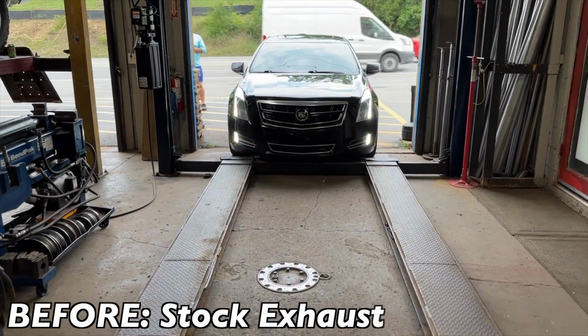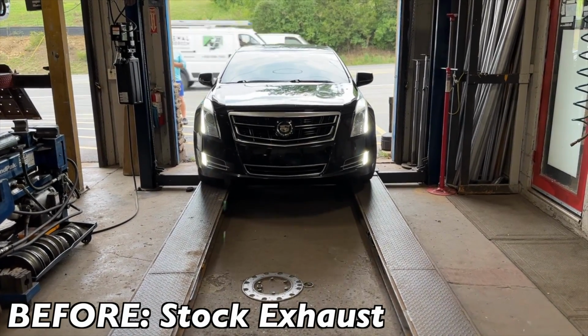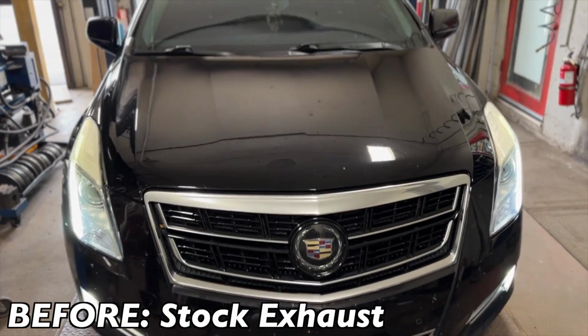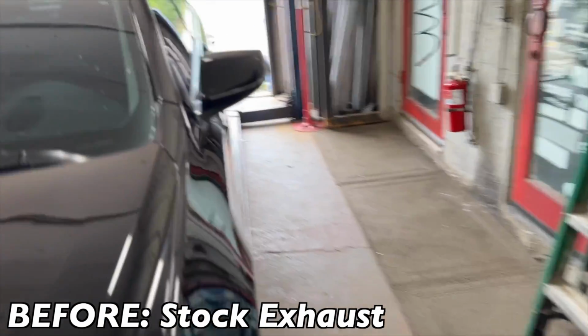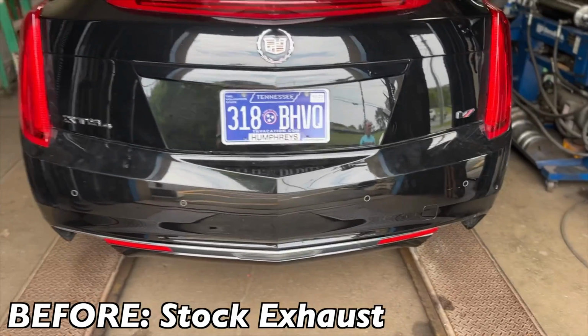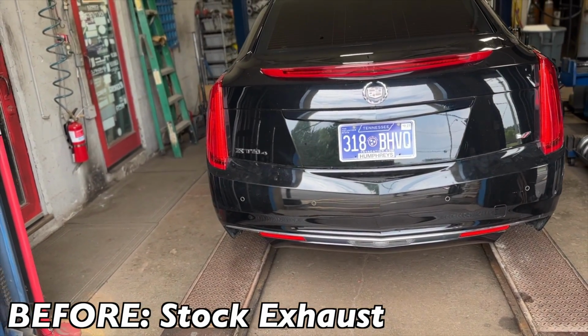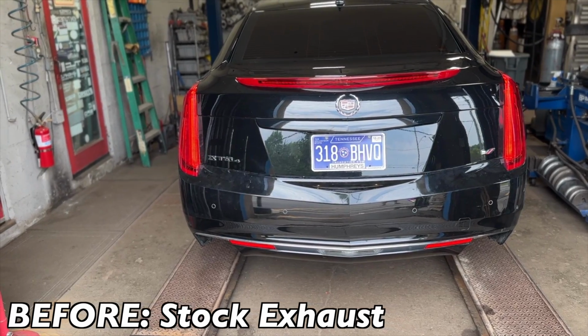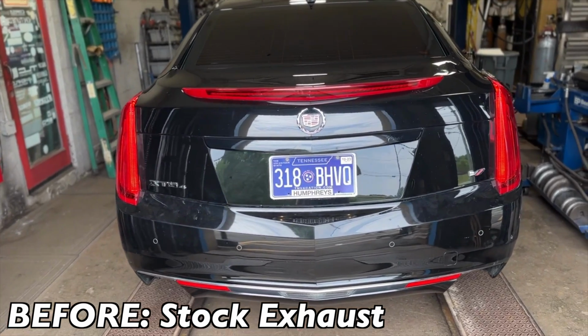Alright guys, Cadillac 3.6. This is what it sounds like before. Let you guys hear this beast. XTS 5, sorry, V.